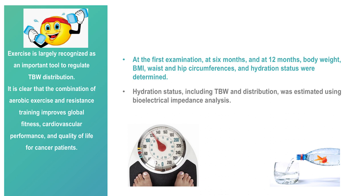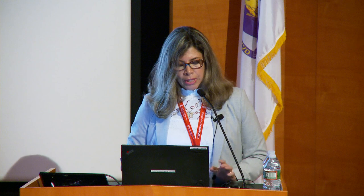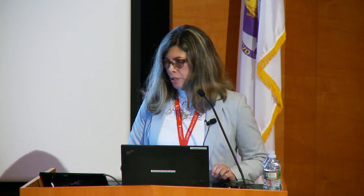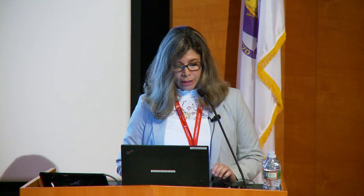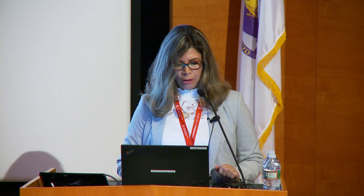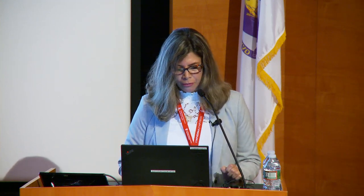At the first examination, 6 months and 12 months, body weight, BMI, hip circumference, and hydration status were determined. Hydration status included total body water distribution and was estimated using bioelectrical impedance. Exercise is largely recognized as an important tool to regulate total body water distribution. It is clear that the combination of aerobic exercise and resistance training improves global fitness, cardiovascular performance, and quality of life for our cancer patients.